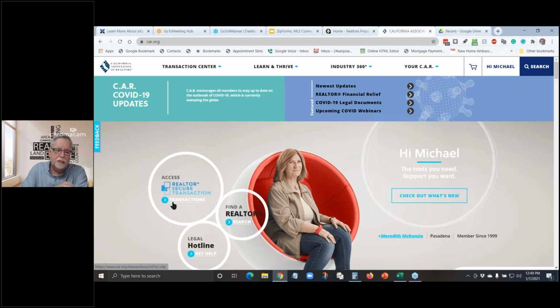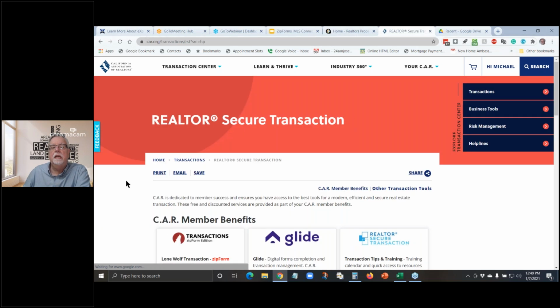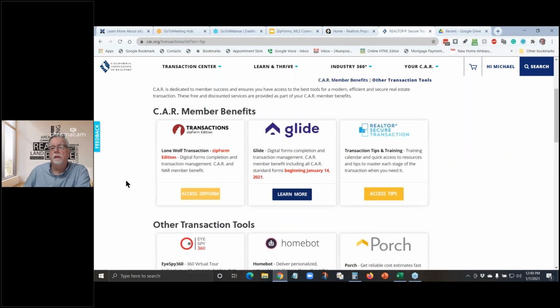Now, one of the changes is this little bubble here. If you'll see in the slide, it said ZipForms. Now they've added stuff to it. And so it says Transactions and Realtor Secure Transactions. That's where we're going to click in order to get going.